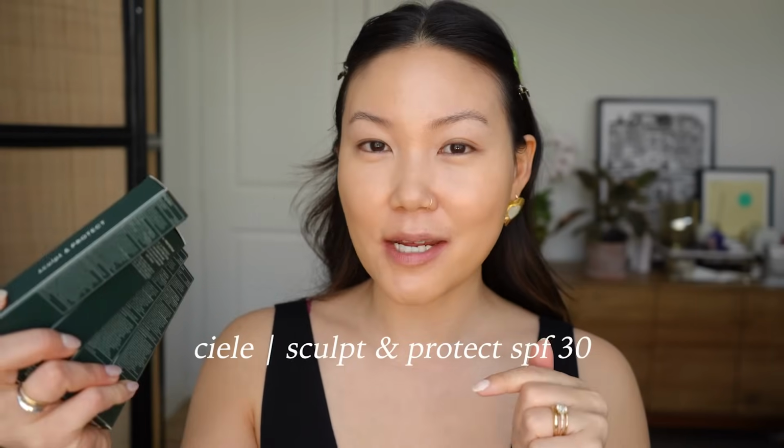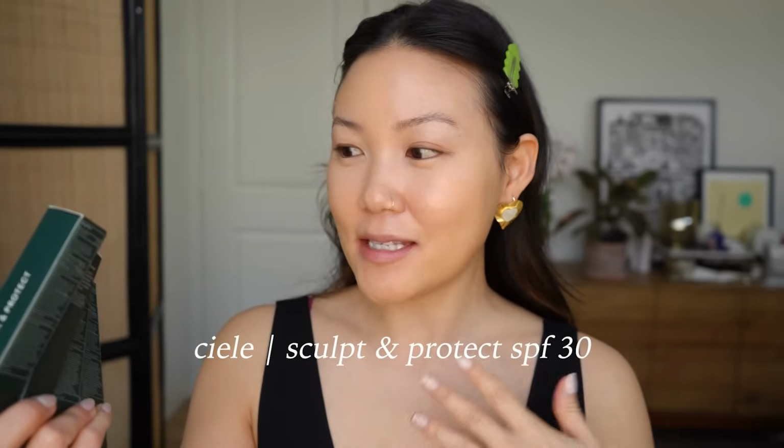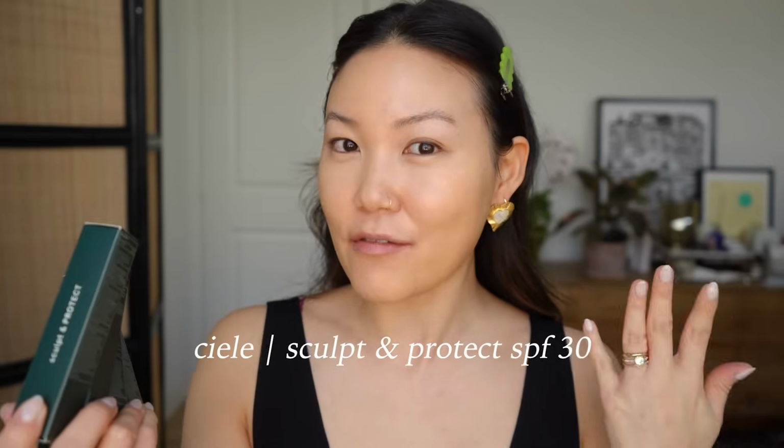I'm super excited about this launch. Ciele is launching a sculpting stick, and it's a bronzing stick with SPF 30. As you guys know, all of their makeup has SPF in it, and the shade range looks really good, and they also launched a sculpting brush to go with it. So let me just open these up real quick. There are 4 shades of this, and the SPF in their products is always zinc oxide.